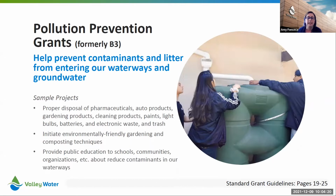The purpose of this is to keep debris and contaminants out of the creeks, storm water, the bay, and the groundwater. Some sample projects could include the proper disposal of pharmaceuticals, auto products such as oil or gasoline, cleaning products, paints, light bulbs, batteries, electronic waste. So anything that we don't want to enter the waterways or the groundwater.